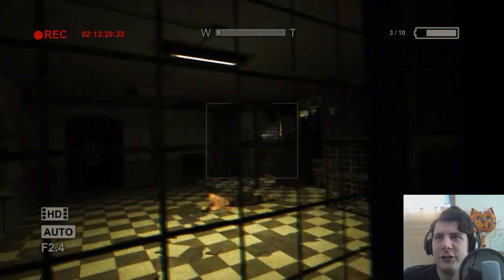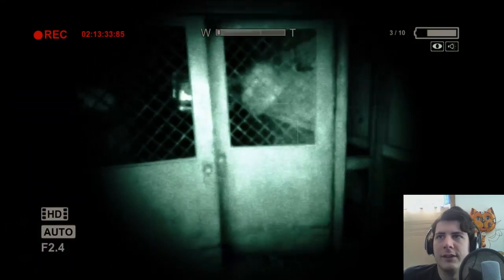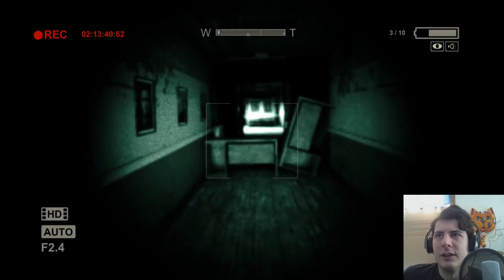I love how they're just slowly walking. I guess they're being meticulous in their search, and that would make sense for them to be slowly walking. But something about the animation felt wrong, like it was just the normal walk cycle in slow motion.